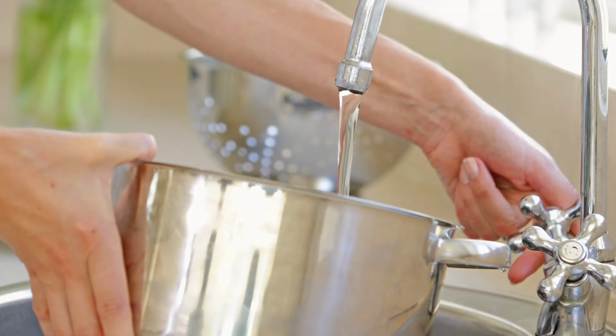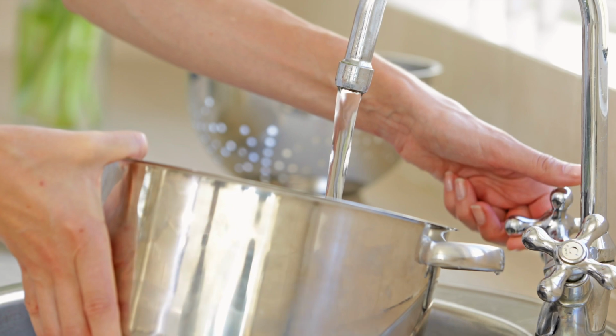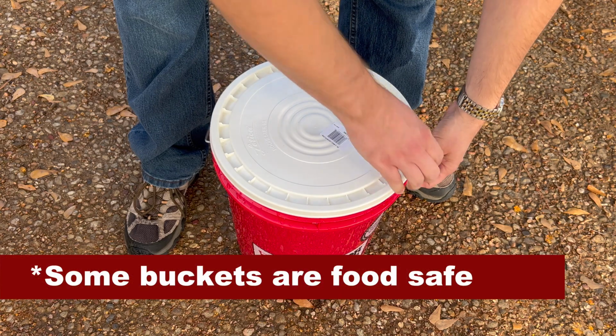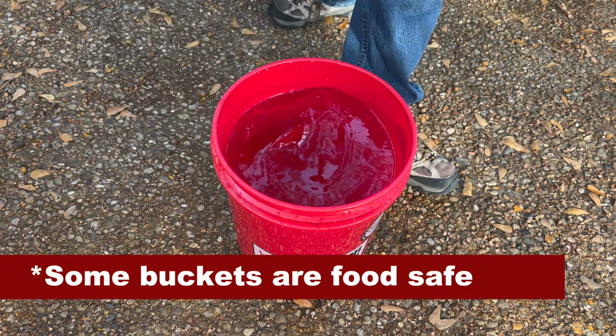In addition to your bathtub, also fill up any larger containers that you may have in your kitchen. Large pots and pitchers can be used, and you may also want to fill up non-food safe containers like buckets. This water can be used for cleaning and other tasks where you don't need 100% potable water, but I would avoid filling up any containers that were used to hold things like dangerous chemicals.